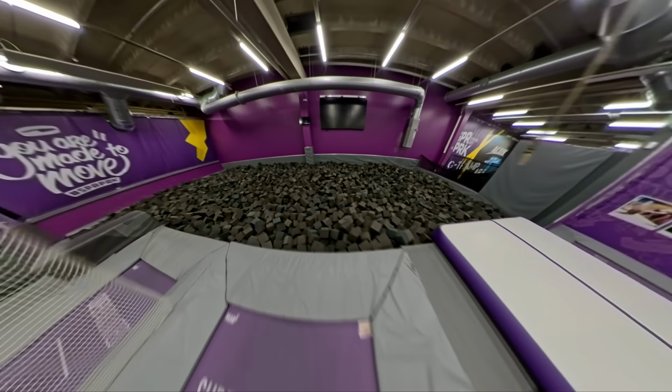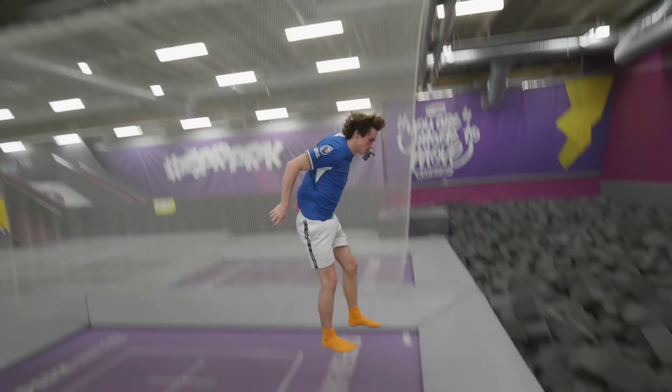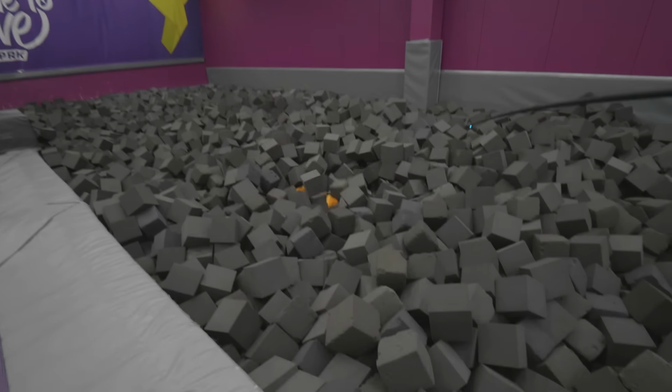We've got a whole foam lake and we can practice whatever we want into this. No risk of getting hurt. So for that, I'm going to try a trick no one's ever done before. No one's even conceived this. Backflip to front flip in one jump. That was a solid attempt.